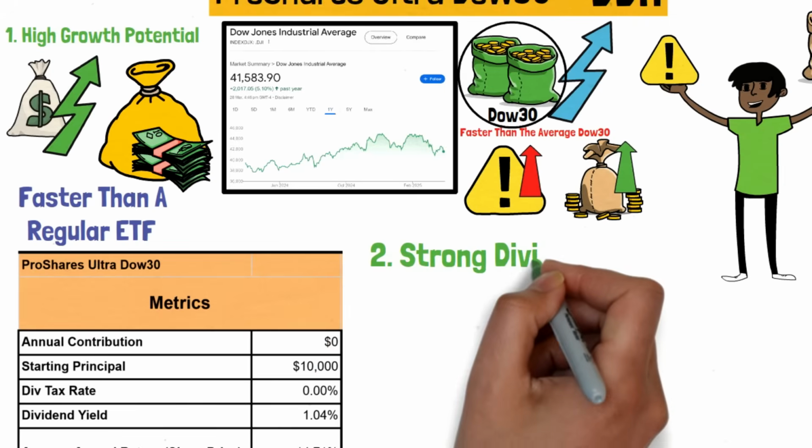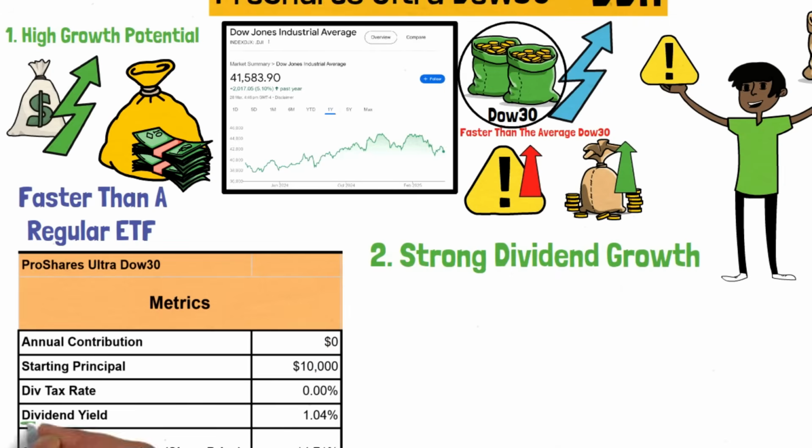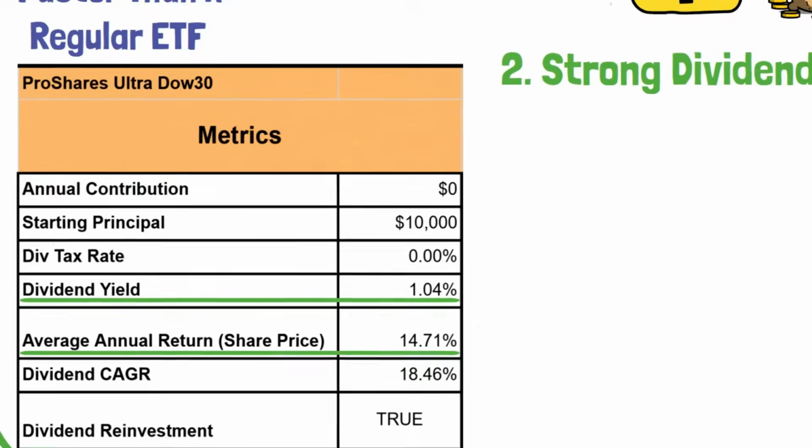Second is its strong dividend growth. The ETF offers a dividend yield of 1.04%, which is on the lower side, but what makes this ETF stand out is its dividend growth rate.